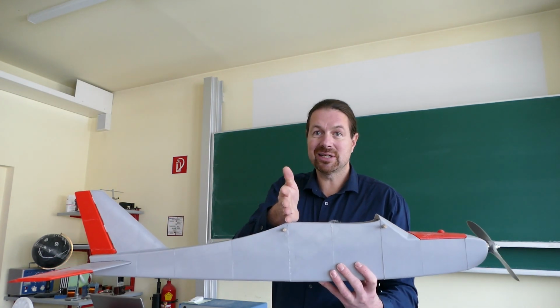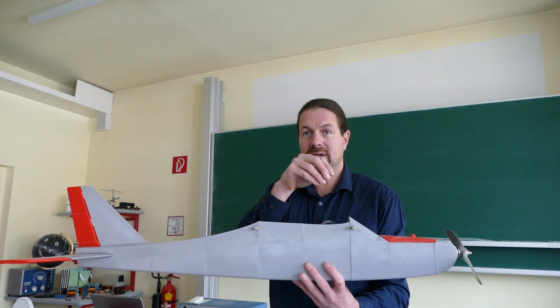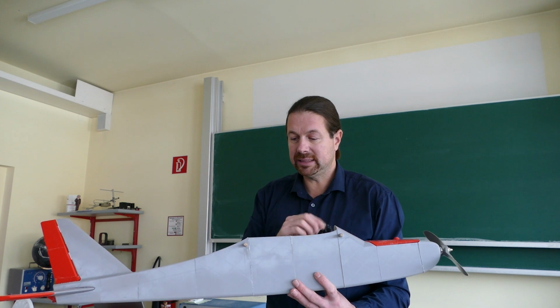We didn't start anything further from here, so this still has to be built, and also all the electronic devices and also the engine stuff and everything that comes inside the plane. We didn't start this one.